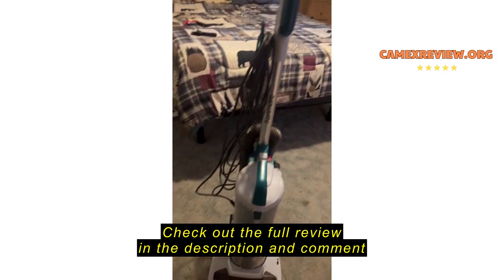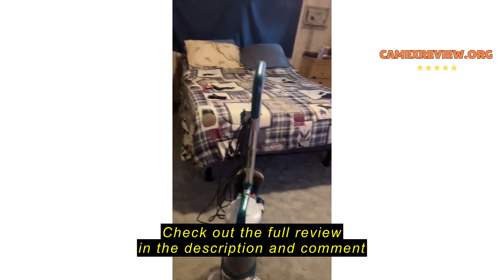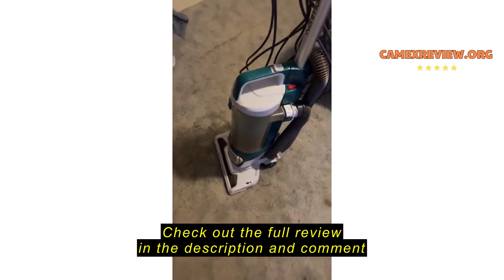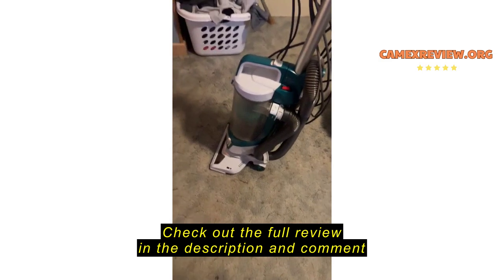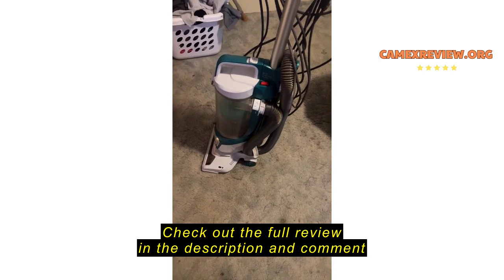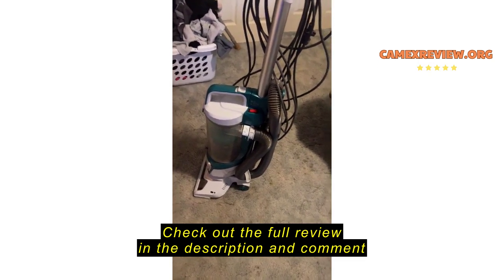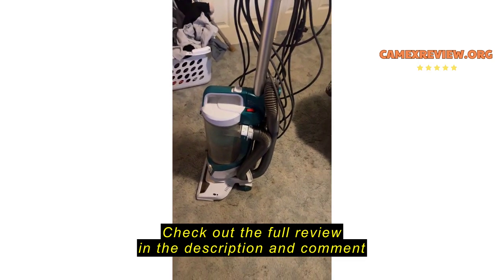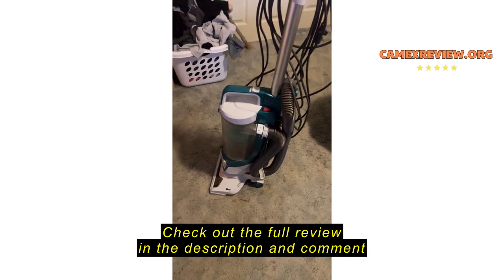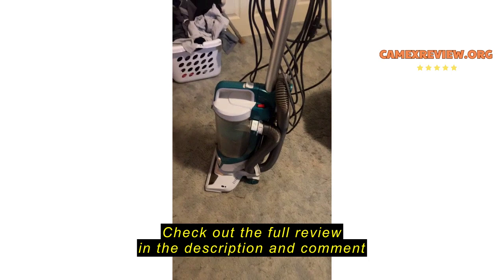So I bought this Kenmore vacuum in February of 2023. I have a smaller house, front room small, use the vacuum once or twice a day, and the motor's completely gone. It lasted maybe 6 months, 7 months, maybe 8 months. I mean, it's just gone. So I would not recommend ever buying this vacuum. Plus the filters are over $20, so not worth it. Don't do it.